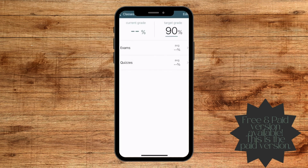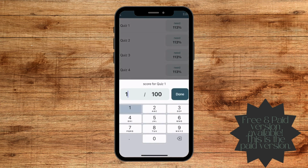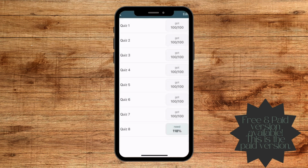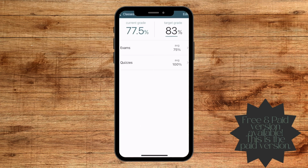So coming back to the main page, I always set my target grade at an A, just for giggles. But here I'm just going to put in some random grades to show y'all how the process works. And now I'm just going to put in 100 for every single quiz just to show you guys. Okay, so now that I've done that, my grade is a 77, and to get a 90, I would need 119 on the exam, so I'm going to change it to an 83. And now I would need a 96 on the final to get an 83 in the class.